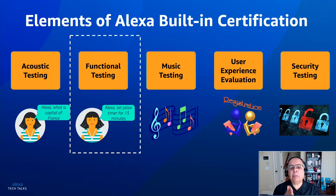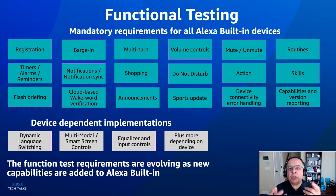Now I get into the different elements of Alexa Built-in certification. So, functional testing. Functional testing will verify the core components that make up the Alexa Built-in device, like device registration; we want to make sure the device is registered correctly under the user. Barge-in, we talked about, where the device is talking and you're able to interrupt it, start talking and ask it a question. Multi-turn is where you ask a device to set a timer and it asks you a question back: for how long?